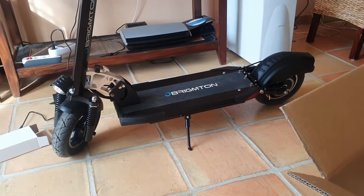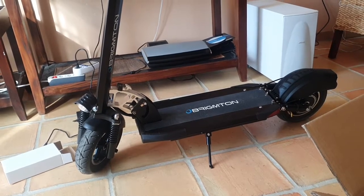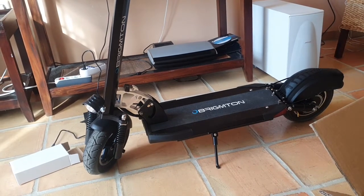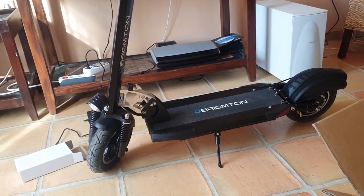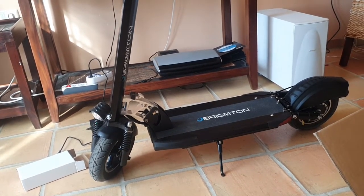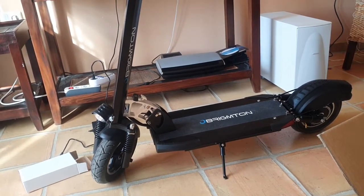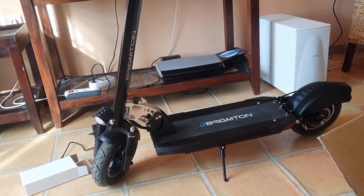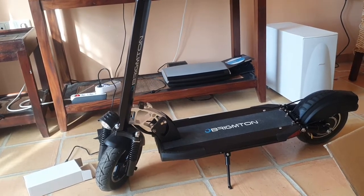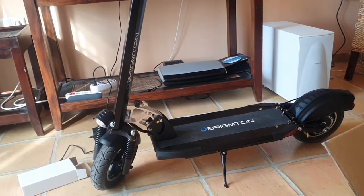The size of the battery is nearly the same. On paper it's a little bit bigger than on the Xiaomi Pro 2, because this is 13 amp hour. The only difference is that this is 48 volts, the Xiaomi is only 36. So if you count the watt hour, it's 600 plus. But on my first journey, I made 14 kilometers uphill and I nearly drained the battery, so it's not what I expected.